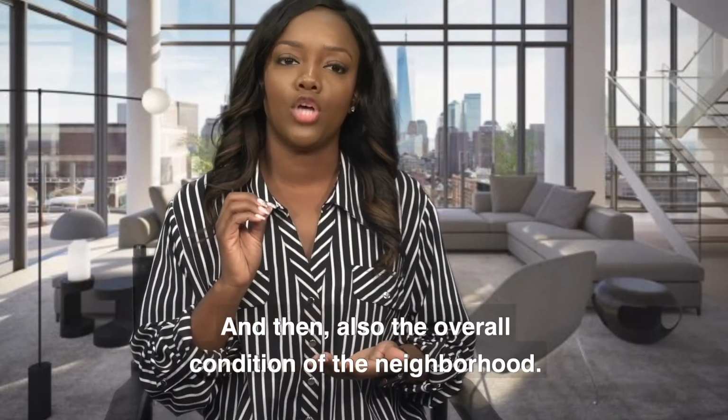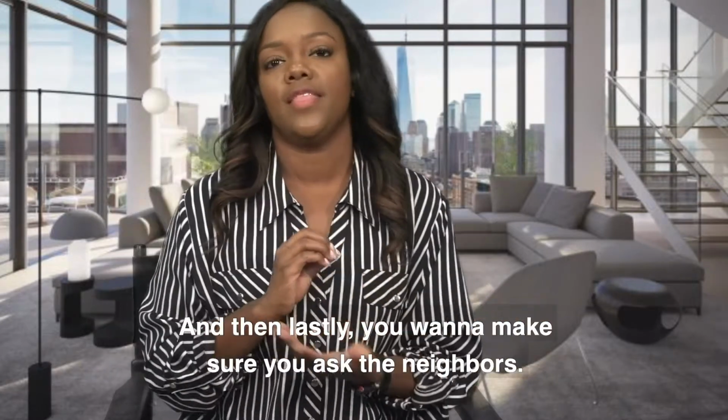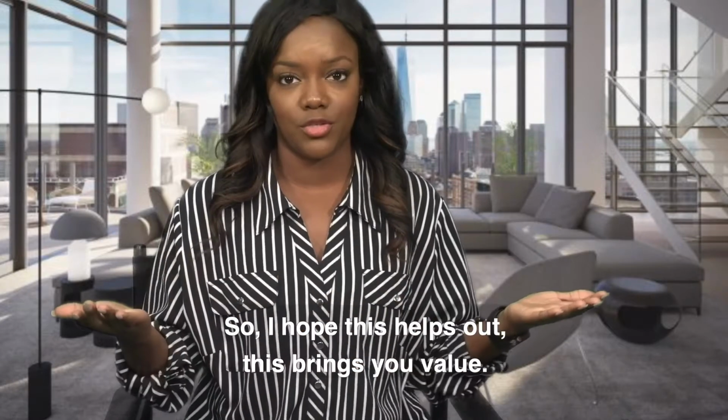And then also the overall condition of the neighborhood. So a lot of trash, a lot of vacant cars. And then lastly, you want to make sure you ask neighbors. So I hope this helps.